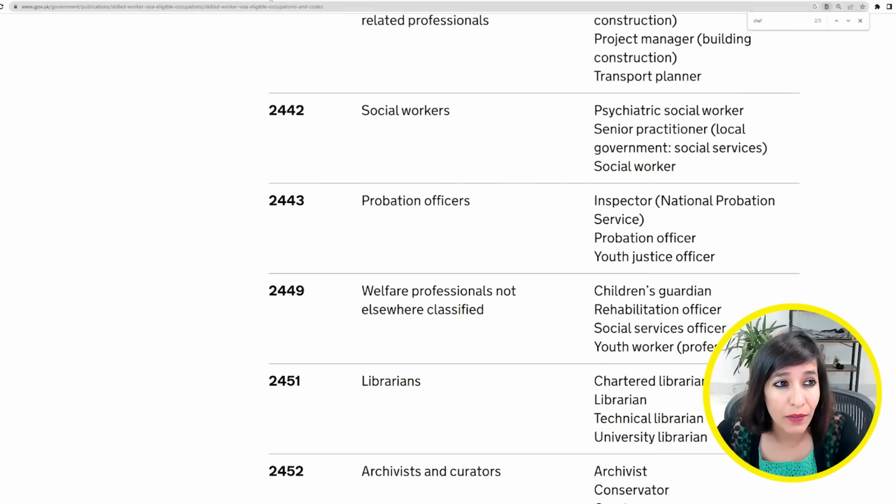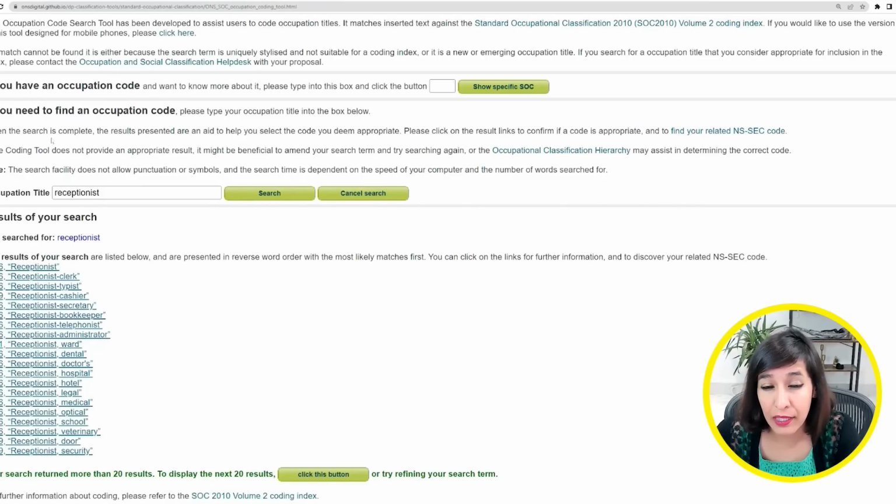There's another website which is called ONS. And again, this is from the UK government. You have the option of typing something here, or if you already know the code from your employer, you can type it here. Based on your code, it will tell you the details of what the job description is of your job, or if you just give the job title, like here, for example, I have given receptionist.